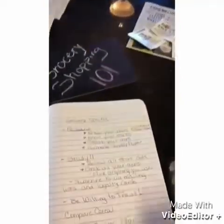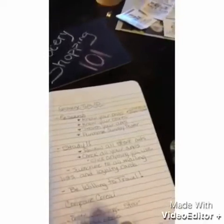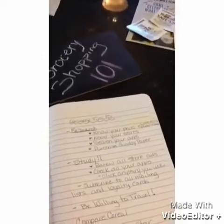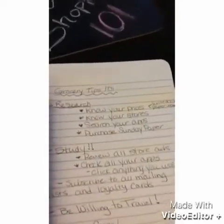I wanted to start by just saying that these are my thoughts. They're not everybody's thoughts, but I really feel like these are the keys to saving money at the grocery store and getting the best use out of these apps. So, for starters, please do your research. What I mean by do your research is know your prices.